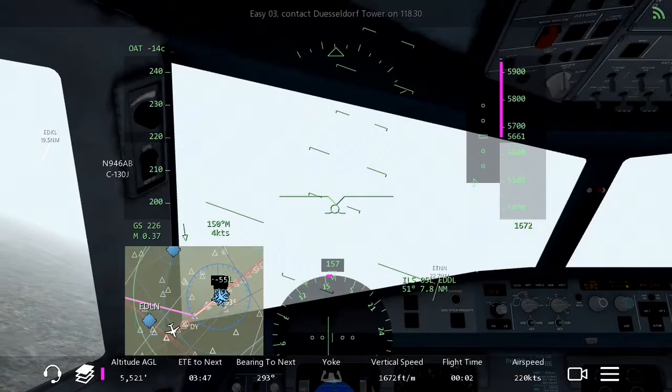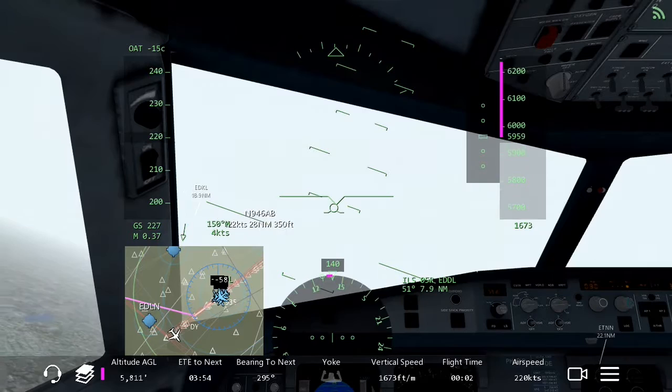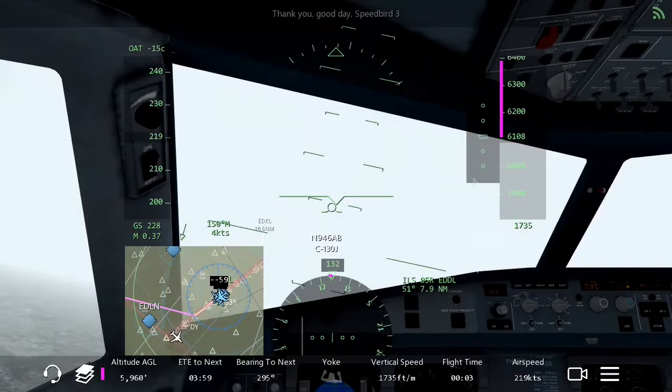Easy 03, contact Dusseldorf Tower on 118.3. Contacting Dusseldorf Tower on 118.3. I hate the ATC. Thank you. Good day.